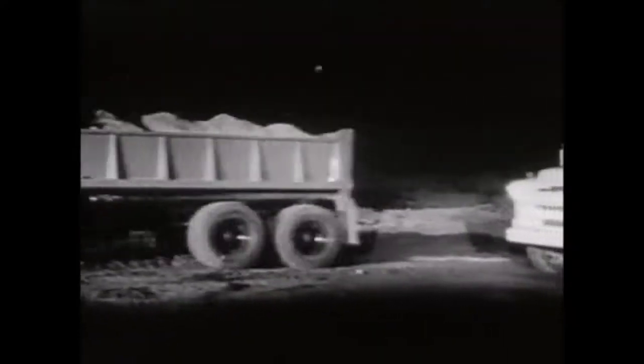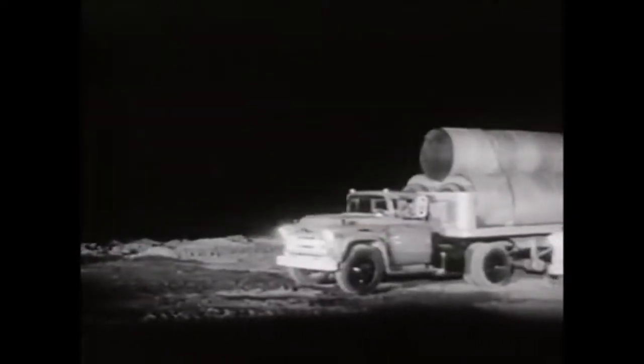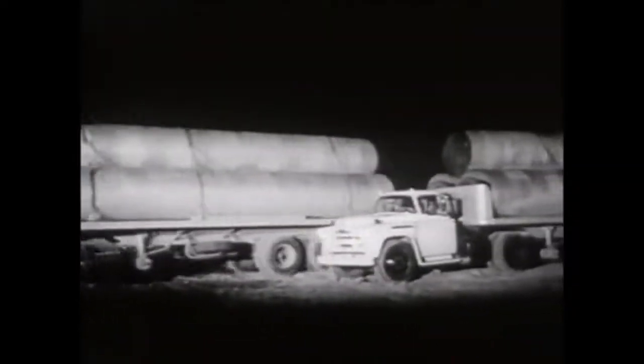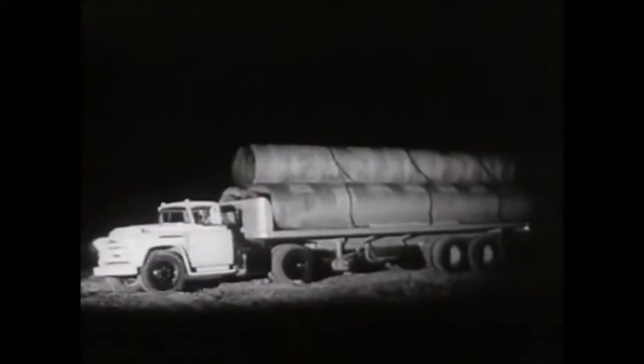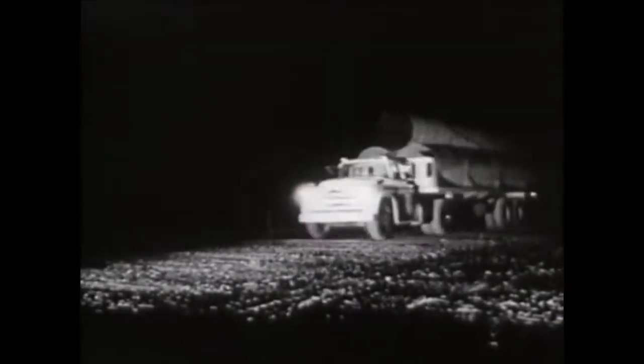Cameo Carrier 57. One-ton panel 57. Dump body tandem axle. Van panel body low cab forward. Five-speed transmission tractor trailer. Tractor trailer Powermatic. The trucks of the task force fleet. A great new champ in every weight, the mighty six, a great new eight, the wild one. Chevrolet, the champion of them all.